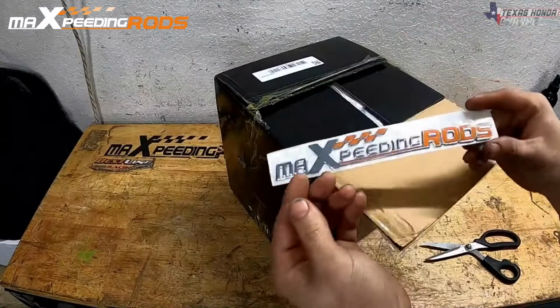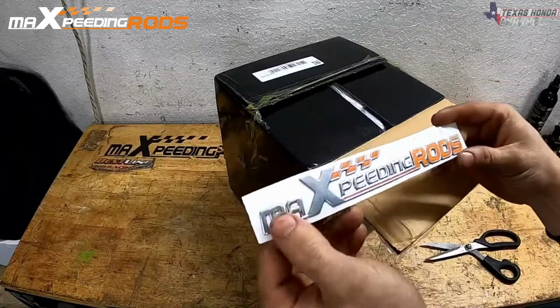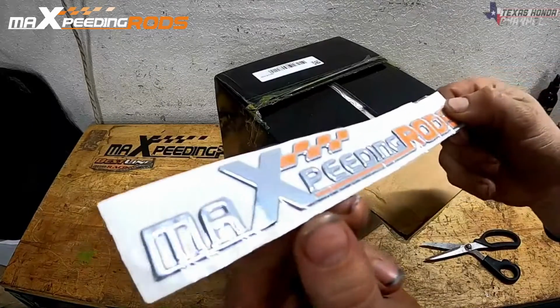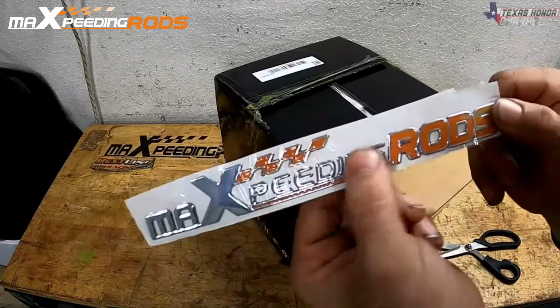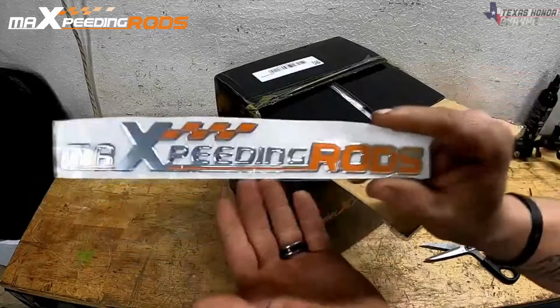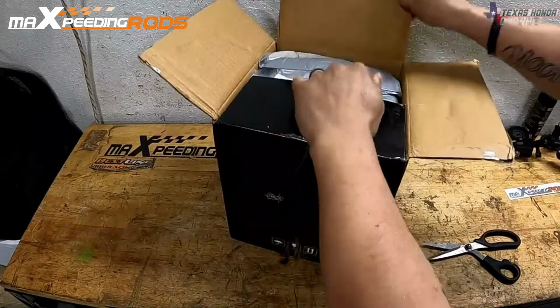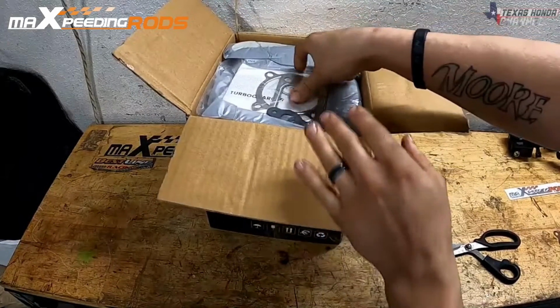Oh, nice. Yeah, they've definitely stepped their game up for sure. That's a cool Maxpeedingrods sticker. Definitely going to use this one. It's actually like a chrome, kind of like a factory car badge. I like that. Thanks, Maxpeedingrods. I really like that. We're going to compare this one side by side, though, for sure to see.